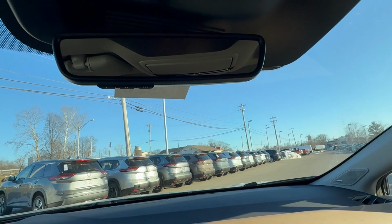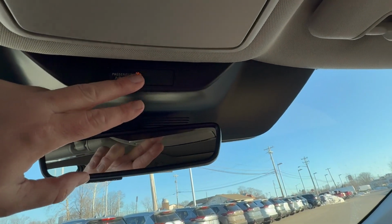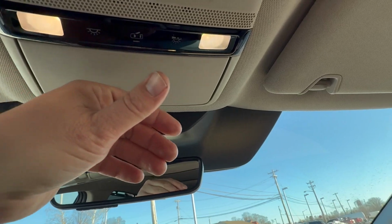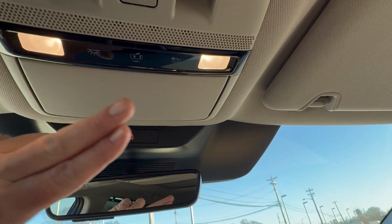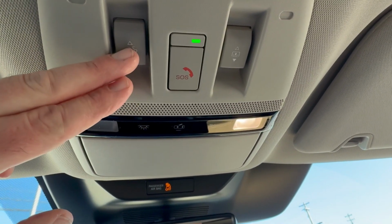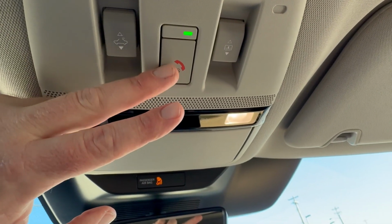Overhead, we do have an automatic dimming rearview mirror, HomeLink universal garage door opener, passenger seat airbag indicator switch. You've also got a sunglasses holder here. You've also got overhead lighting, individual map lights just by tapping the light itself. And of course, we've also got our controls for a panoramic sunroof. So this is your glass, this is your shade, and this is the Nissan Connect or SOS.